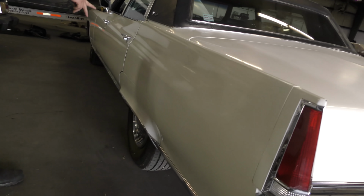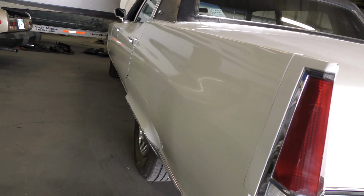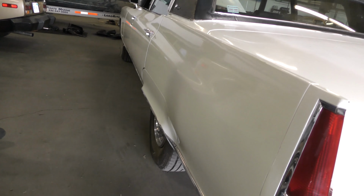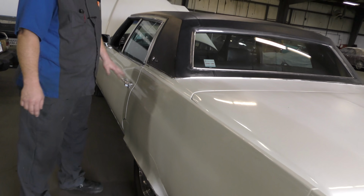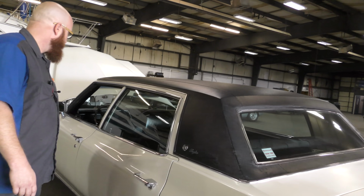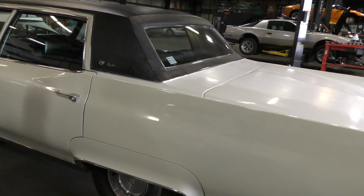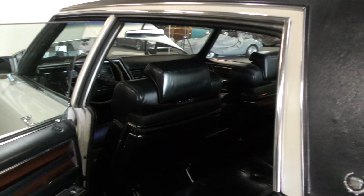And again, if you look down the side, no dents, no caved in parts of the body, no serious rust holes. Again, there's the rust bubbles on the vinyl top. That is in very good shape for its age. I'm really amazed.